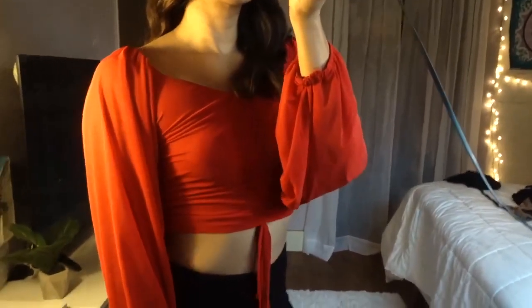So honestly, I think I would wear this during the summertime because it's super thin, and I can honestly wear this over my bikini if I wanted to, and I don't feel like I would be as hot. Love the color, it's bright red. I rate this one a 7.5 out of 10.